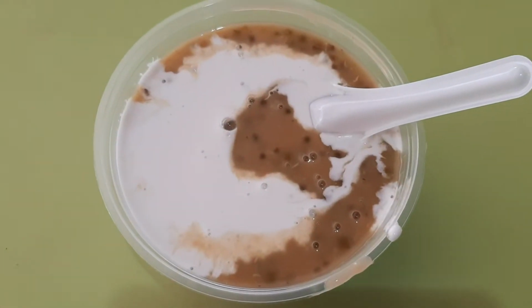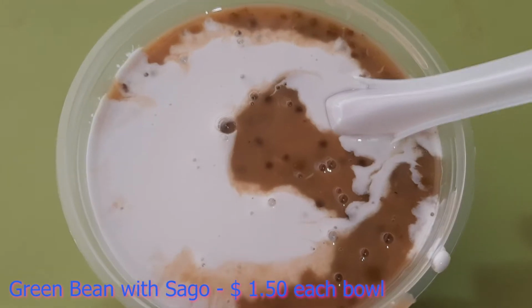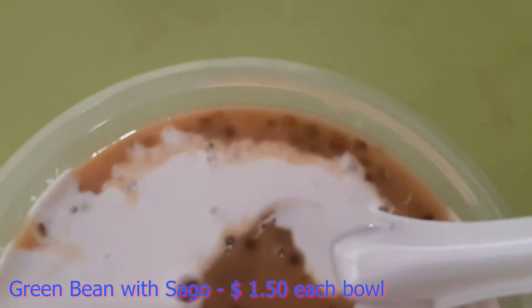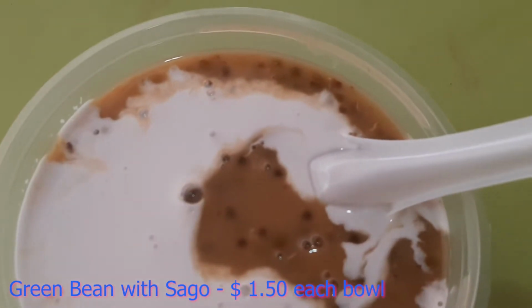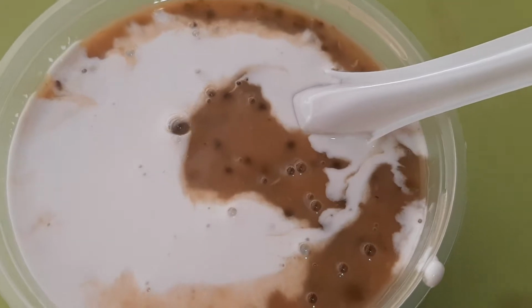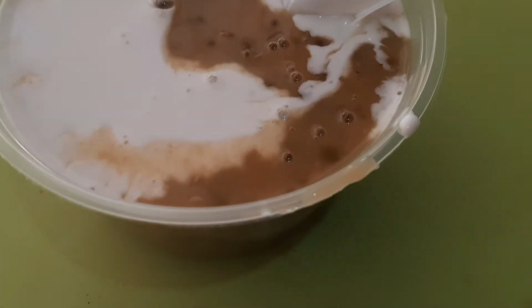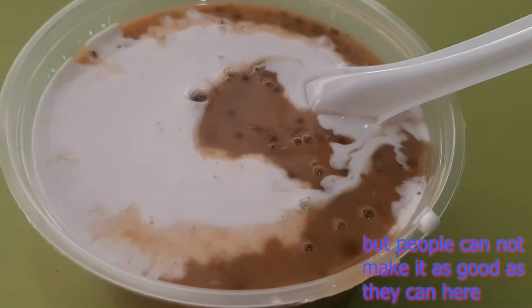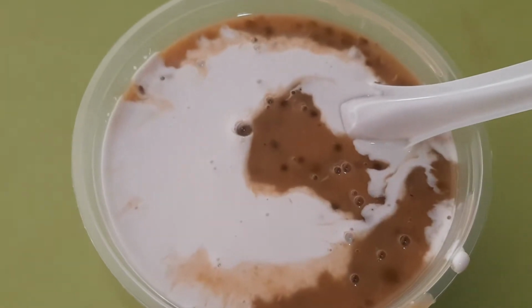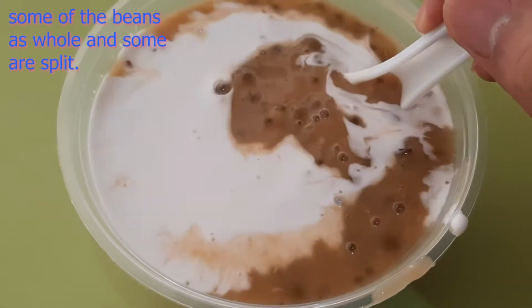Another dessert item you can order from here is their green bean soup together with sago and coconut milk. Yes, this is another very traditional Chinese dessert. Normally people make this at home, but here you can order it from this store, and I must say they actually do it very well here.